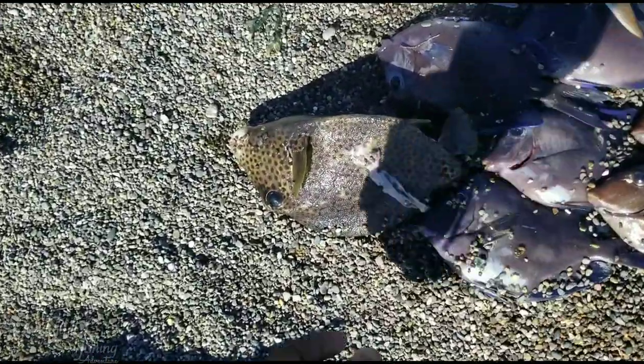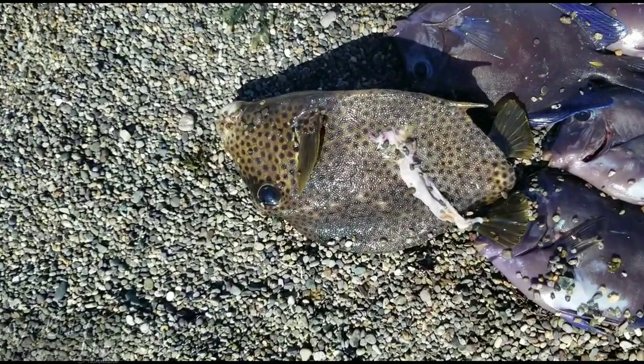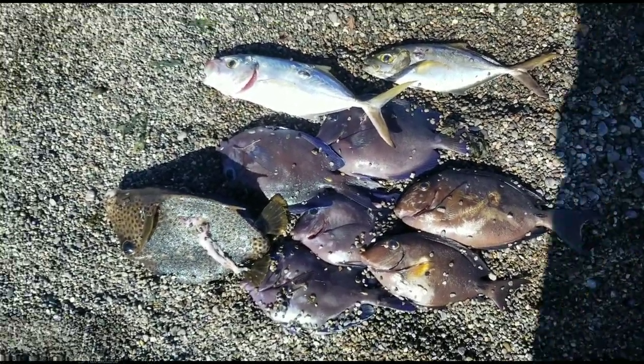Caught one of my favorite fish we eat, a trunk fish. Them nice when they roast, people. Yeah, man. When Dr. Fish come, I'm gonna make some fish tea. I'm gonna find two small jack as well.